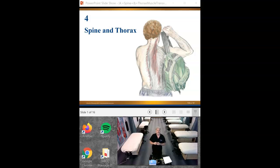And these are equally, if not more important, than the spinal erectors, or the erector spinae group, because these muscles run terribly close to nerves, and so when they get tired, they can put pressure on nerves and all sorts of stuff. And this is one of the reasons we like to get down in the lamina groove, to kind of affect these muscles too. So, let me share a little slide presentation, and we will take a look at this good stuff. Okay, here we go. Spine and thorax.